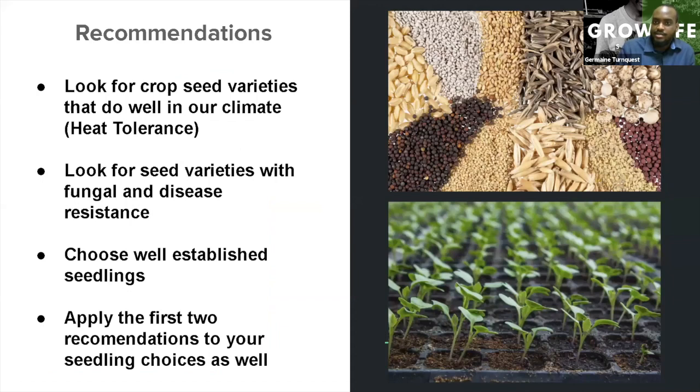Now, recommendations when you're getting your seeds and your seedlings for your gardening. You want to look for crop seed varieties that do well in our climate. So when you're online browsing for seeds, or even when you go to the garden nurseries, look for seeds that have good heat tolerance. Look for seed varieties with fungal and disease resistance. Less problems for you in your garden.